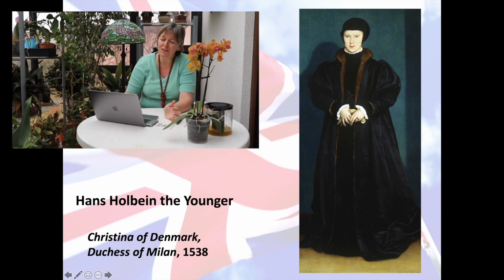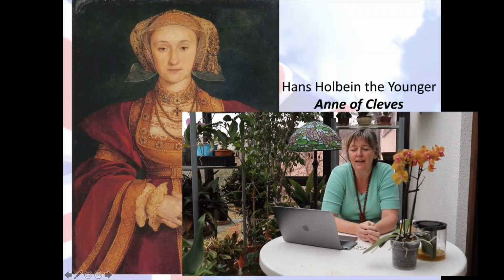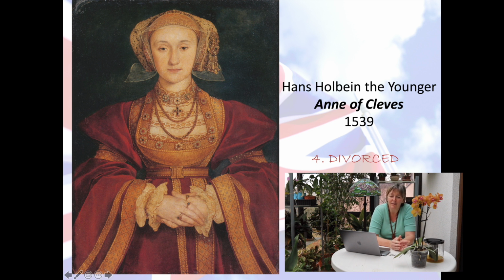But then, of course, Holbein produced another beautiful female portrait of this noble lady, Anne of Cleves. So again, a lady looking very noble and perhaps a bit modest, dressed in a sumptuous gown and headdress. And King Henry said, yes, I will marry her. And she agreed, and all the ceremonies and documents and everything was prepared.